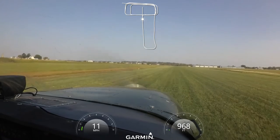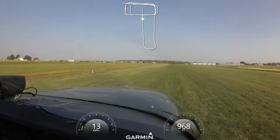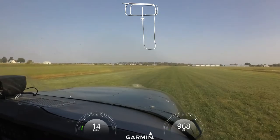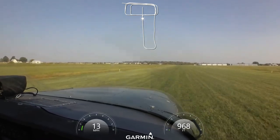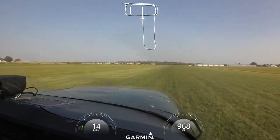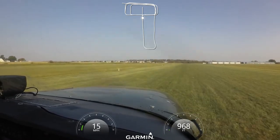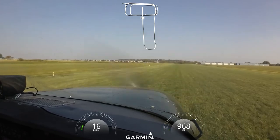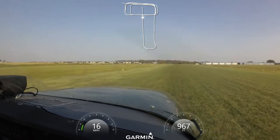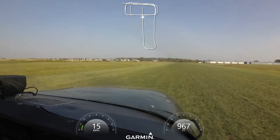So you've landed here before with other people. First time you've done it yourself? Well, I landed here a lot with a 150. In recent days, let's say. Both the Cub and the Super Cub, and even in the Swift. This is where I just about used the whole width with the Super Cub taking off.